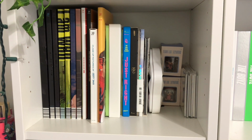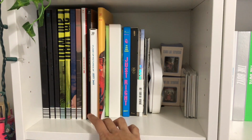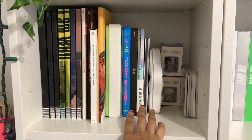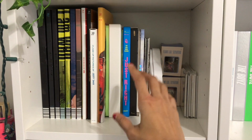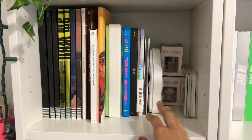So this is my Got7 and my Stray Kids shelf. So I have most of Stray Kids' releases. I think I'm only missing Lavender. I'm not sure how to pronounce it, but I'm missing that album, but I'll be getting that soon. And then I have my Got7 collection here, so it's kind of all over the place, but this is what I have. And I'm not moving anything because if I move anything on this side, all of my Stray Kids albums, they're so heavy that they just fall over.